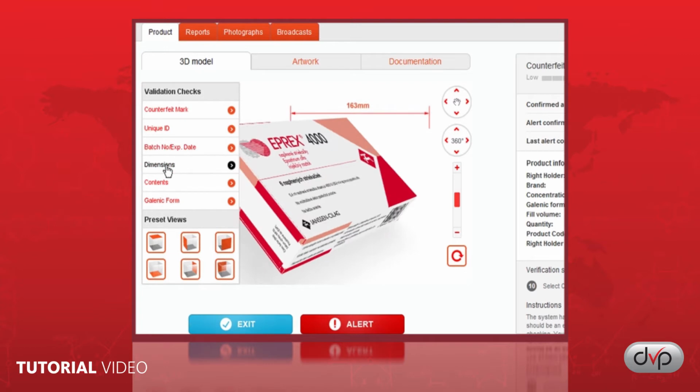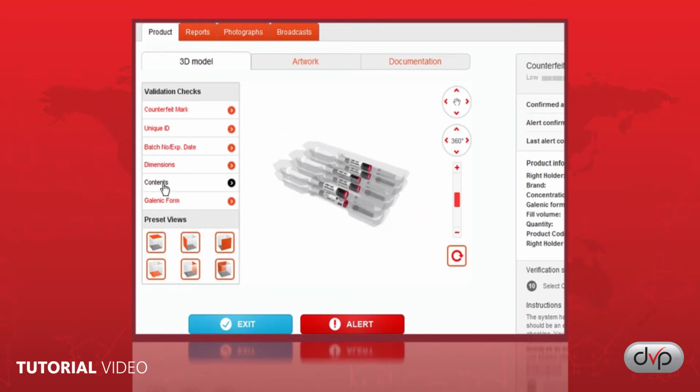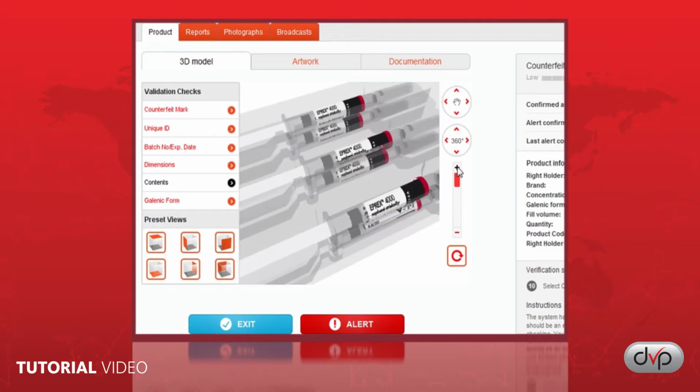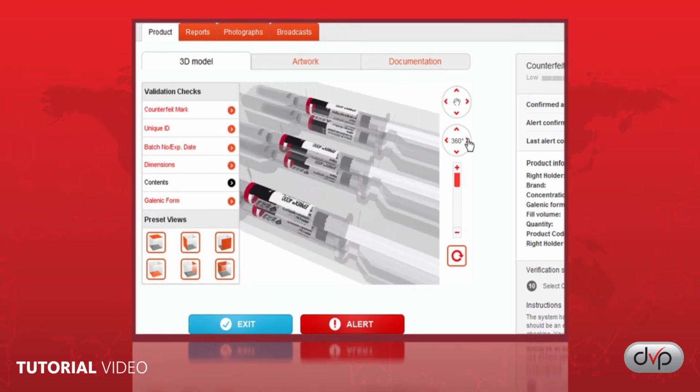The next check is dimensions. This is very important because it is here that a counterfeiter may well make a serious mistake. Click Dimensions and the exact measurements of the pack will appear on screen. Now we can begin to check the contents of the pack. Click Contents and you will see an image of the 6 syringes held in the actual blister packaging. Use the functionality tools to enlarge, reduce, and rotate the image. If your syringe or blister packaging does not match that which is shown on screen, then this is suspicious.